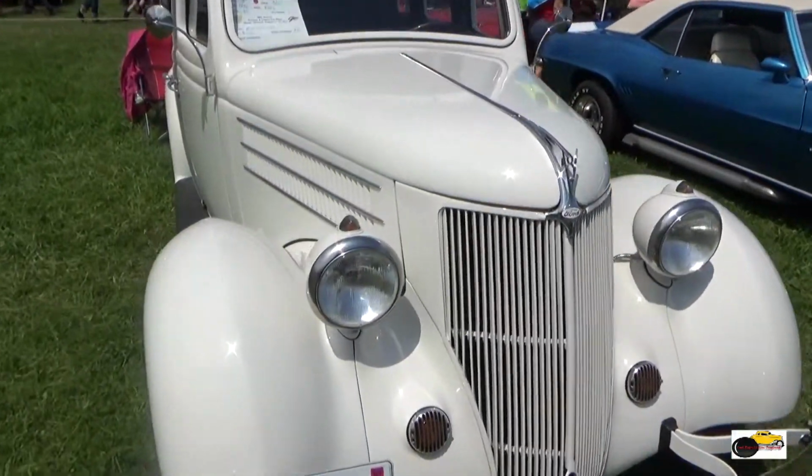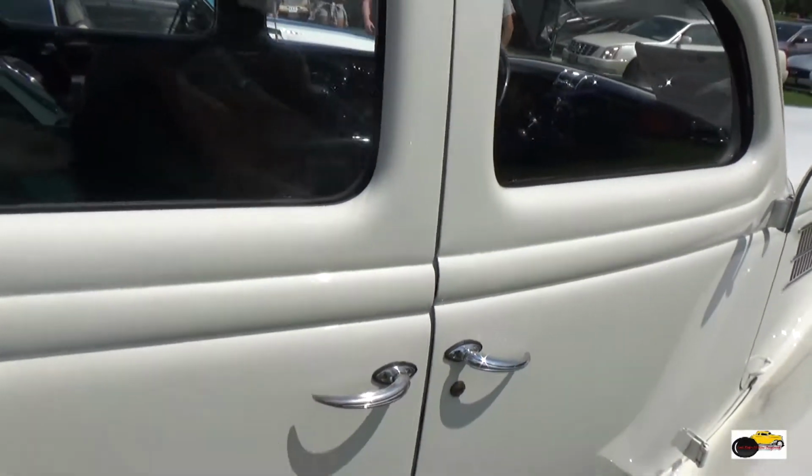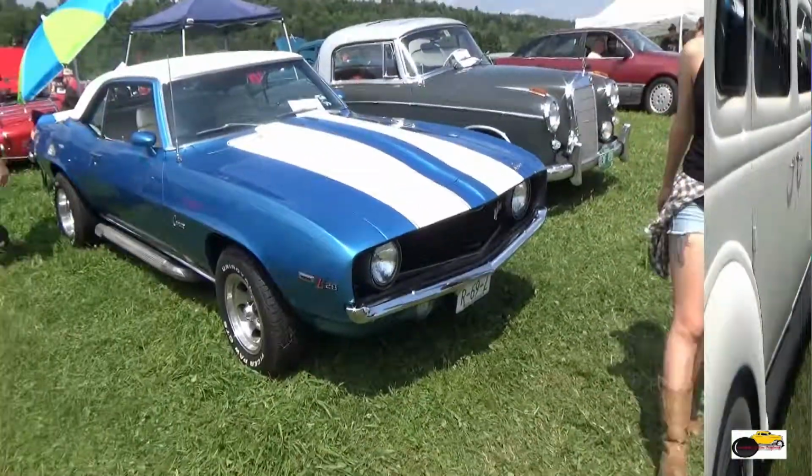And here we are looking at a '36 Ford trunk back. This is what I had found in my research. Maybe it's called a humpback would be another thing that I'd seen. Another '36.